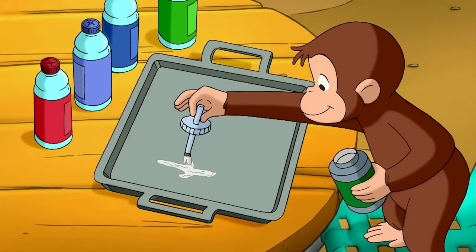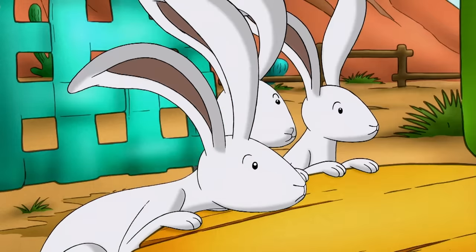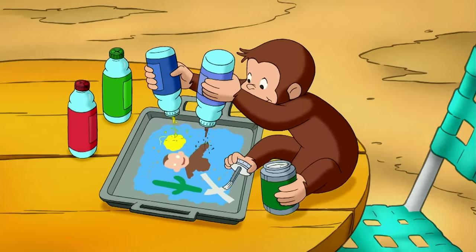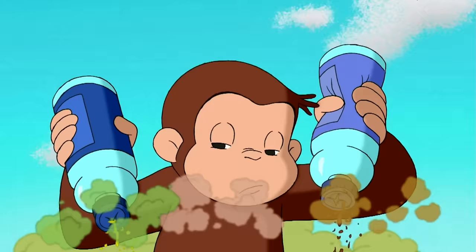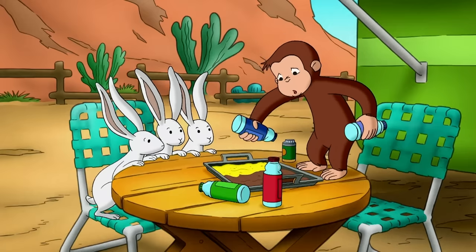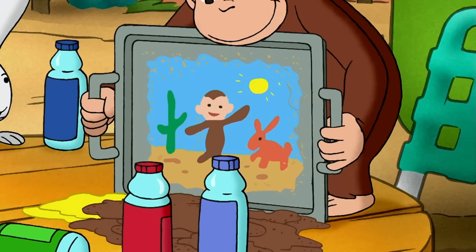He glued. He painted. He could do them at the same time. And if you put on too much sand, no problem. Only the sand on the glue stuck.